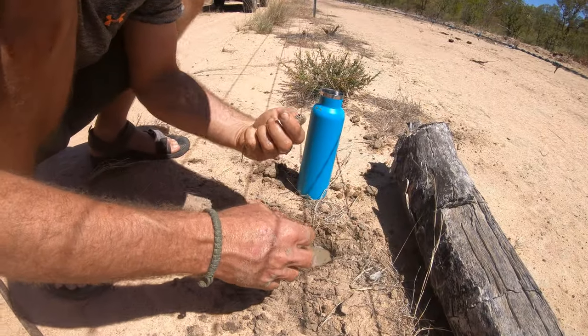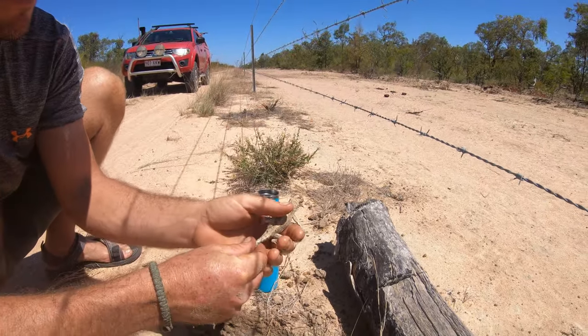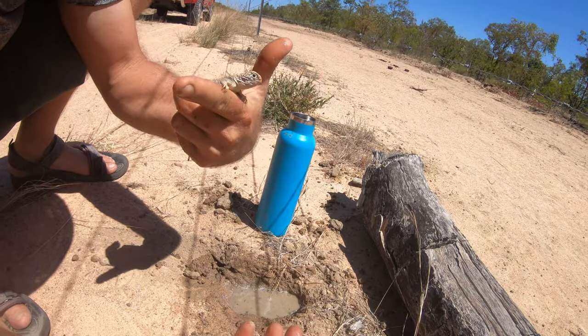Before the internet starts on fire, I'd like to say these guys keep many burrows in their territory, so we're always careful to find another to release it in so it's safe and happy in this little home.